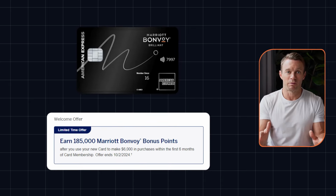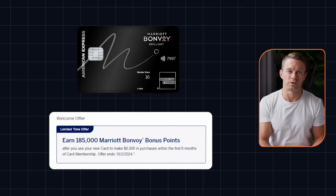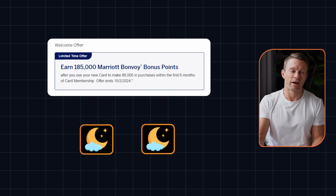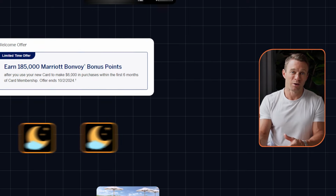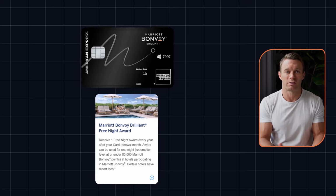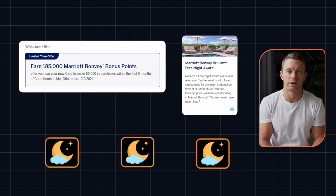This is at the time of this recording, so make sure you're checking what the offer is if you're watching this at a future date. Those 185,000 points can be good for 2 nights at a 5-star property from Marriott. And this card also comes with a free night award at the anniversary of the first year. So if you were to cap all of that together, 3 nights at a 5-star property, some pretty good value in returns there.